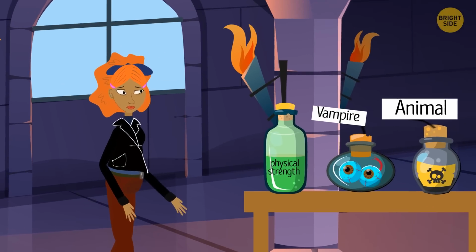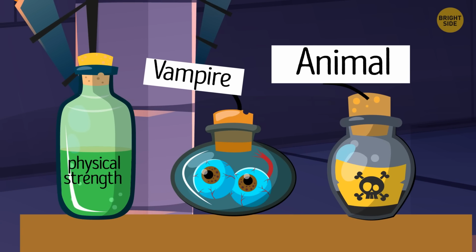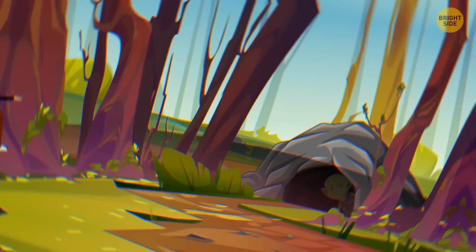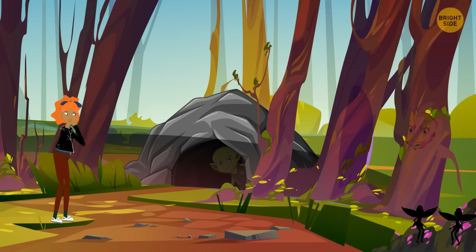Even if Cherry destroys the tower, she can do nothing with the magic fire. And no animal can help her escape. But if she becomes a vampire, she'll be able to turn into a bat and fly away. Cherry escapes and finds herself in an enchanted forest. Can you find 4 magical creatures here?